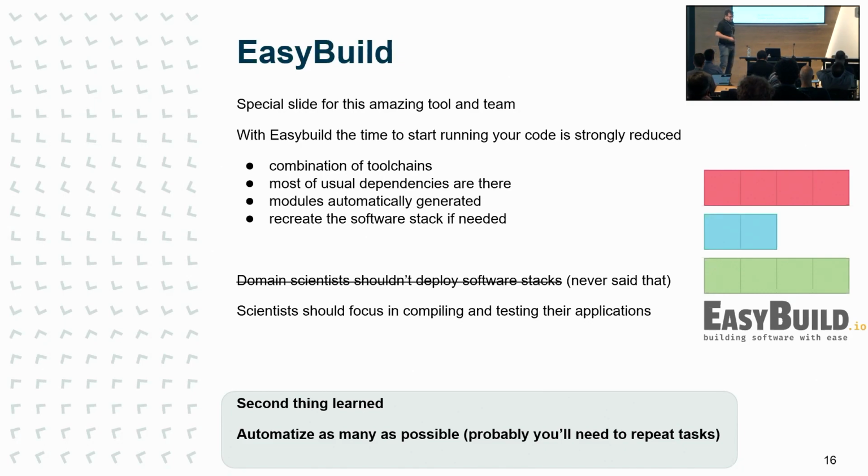Modules are automatically generated, so that means that everything is done automatically, and there is reduced human intervention that can lead to failures, and you can recreate the stack if needed. This is really important, because one thing we learned is that when you deploy an HPC, you can have issues, and you will probably need to repeat things. So the more automated things are, the less time you spend on tedious work, because the first time can be nice, but the second starts to be tiresome, and if they tell you a third time that they need to reinstall the file system, if it's not automated, it's really dramatic.